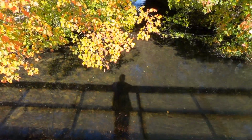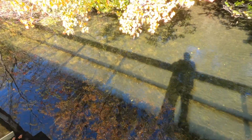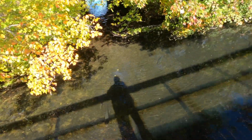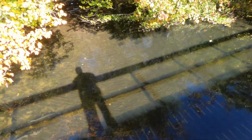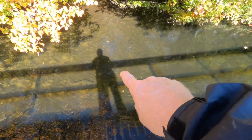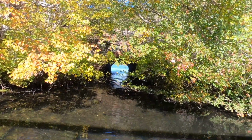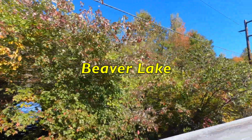Whoa, big fish right by my head shadow. Look at that. Is that a carp maybe? Wow, it's got to be 1.5 feet long. There's another one. I'm hoping that you can see that right down there. That's probably the Oyster Bay Nature Preserve, like that body of water between Bayville and Oyster Bay. This place is teeming with fish.